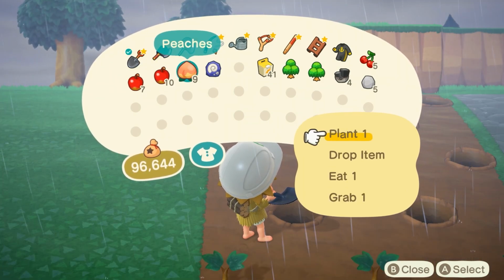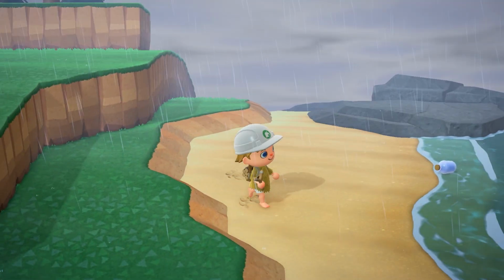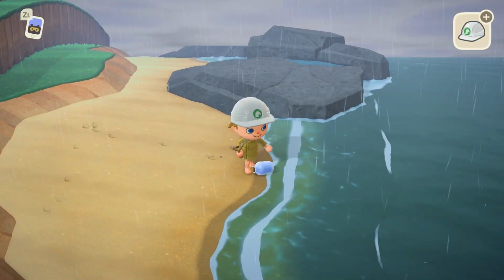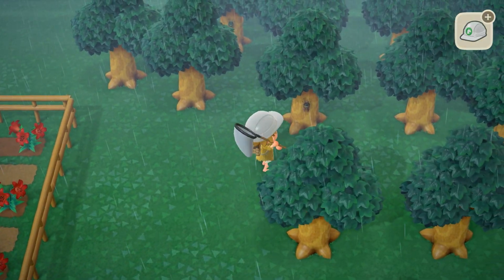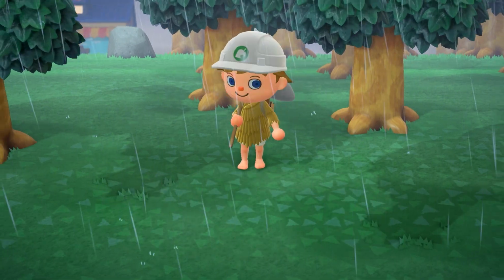That's right, the peaches are finally getting used. Bloom break, where are you? Is it over here? No. I was close, though. Please be a DIY. It's a cypress plant. I would love to keep that, but I can't. What is this, though? A sauna heater. Hey, that's nice. I just got another balloon, and that paid for our Nook's Cranny blunder we had earlier. It's also times 5 points today for catching 5 bugs, so I've taken a bug break.